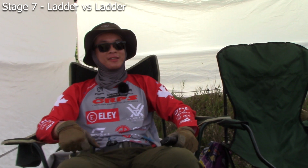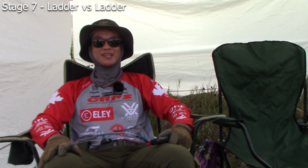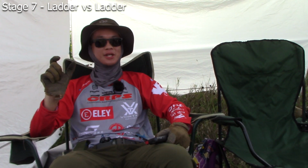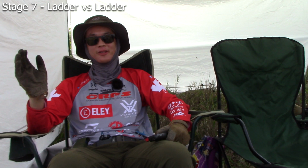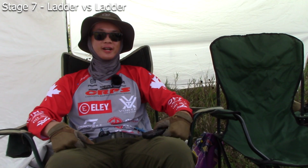Anything you can do better? Yeah, I hit the target. Realistically, my wind call was off. I was trying to hold like 0.2, 0.3, but when I hit it with my last shot, I was holding like 0.5. And these are pretty small targets, so the margin of error wasn't very large.